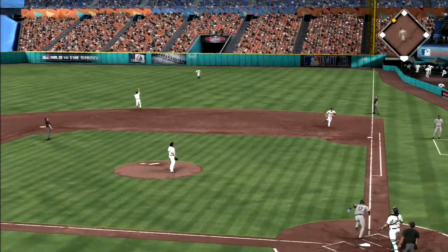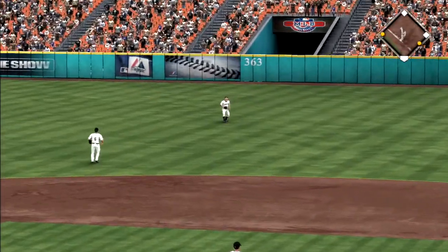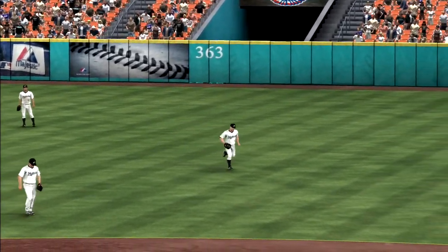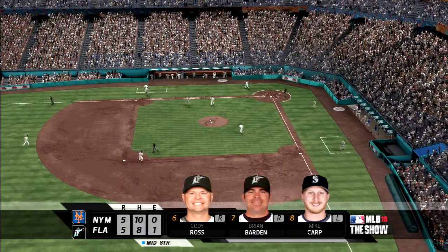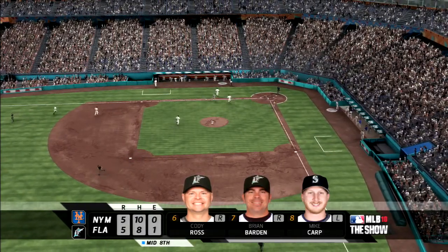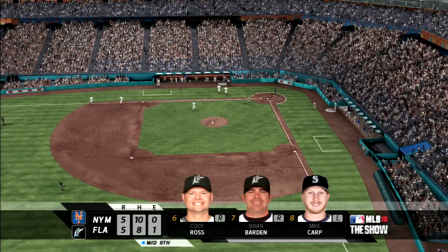Now a ball lifted high in the air towards shallow right center field. Ross is there, makes the catch, and the side is retired. So a run on 2 hits, no errors, and a man left. Home half of the 8th, straight ahead, and we are all tied 5-5.